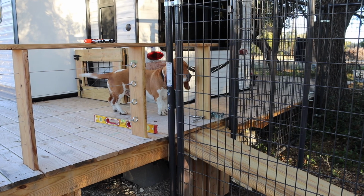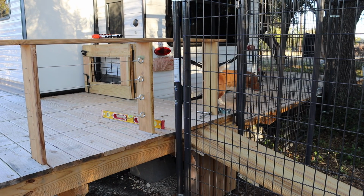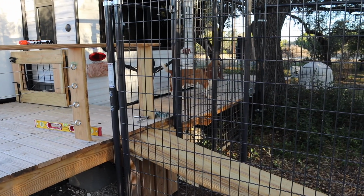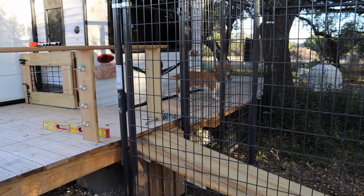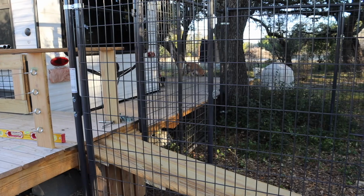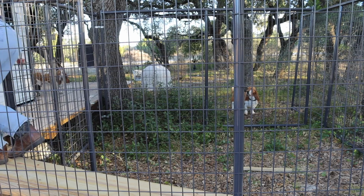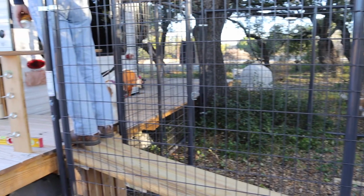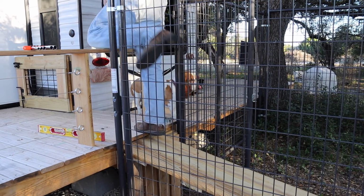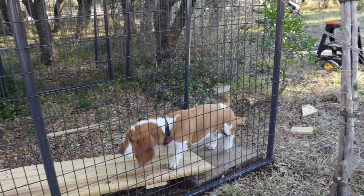No. Come here. He's gonna come around. Georgie, come down the ramp. Come here, Georgie. Nope. Come here. He's like, what the? No, Gracie might. Come here. Come on. Come on. There you go.